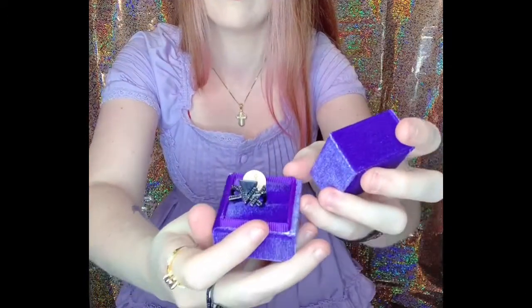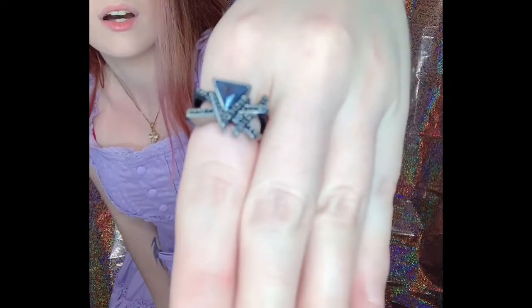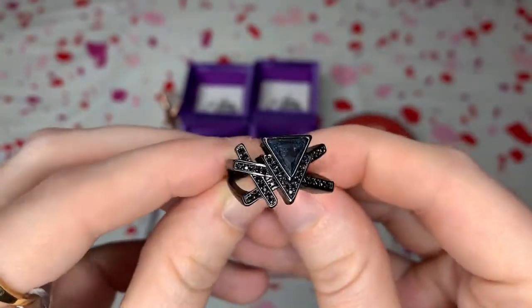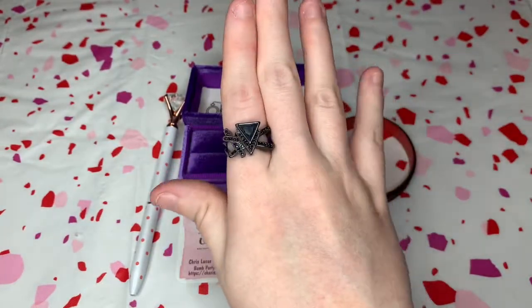Ooh, that is super pretty. The first one is a size 7. This one is a size 6 since I can fit both of them. This is the one that I really wanted out of the collection. I'm so happy I got this, if I can get my camera to work. It's all black and it's got an onyx in there. Those are my 2 new rings I got from Chasin Bombs with Chris and Ashley.